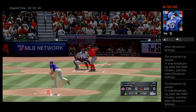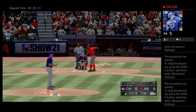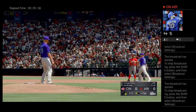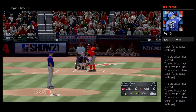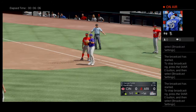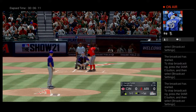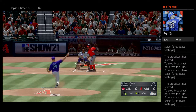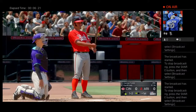Here comes the 0-1. 1-1. Here's a look over to first, and the runner will get back standing. And again a throw, keeping particularly close tabs on him. Runner at first here, 1 man out. Change up taken, but it clips the inside corner for a strike.